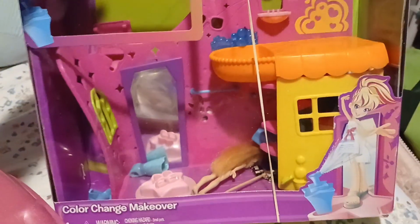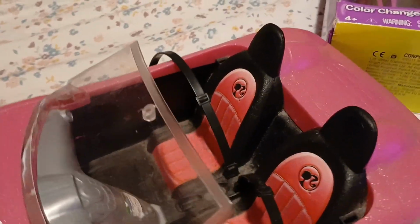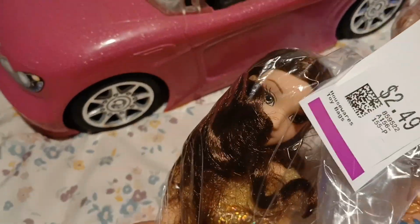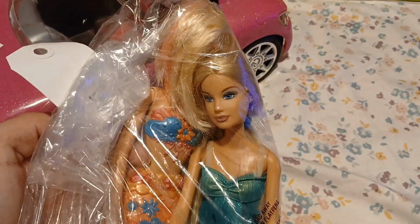Apparently this has a color change feature or whatever. Don't know if I'm gonna be testing that out or not. But yeah, got this little Barbie car. That was $3. It's very dusty, but I can clean that up. We have Miss Belle. I'm really excited about this doll in particular.